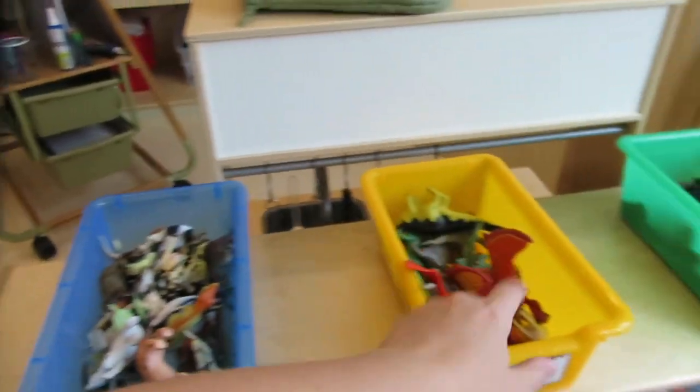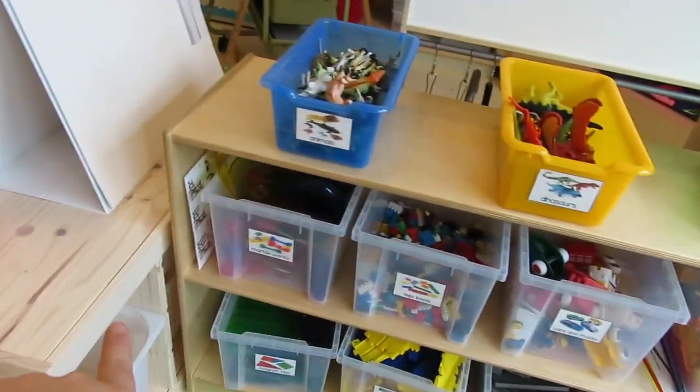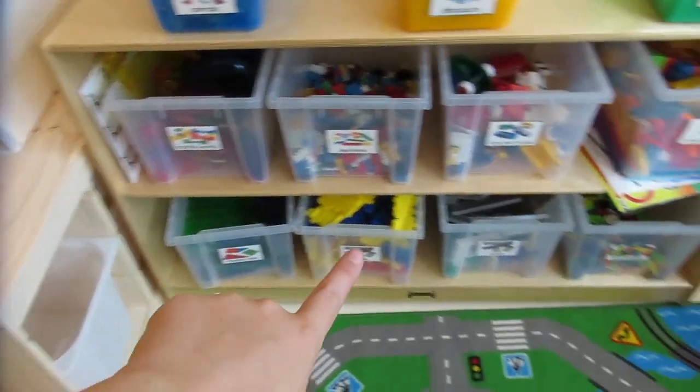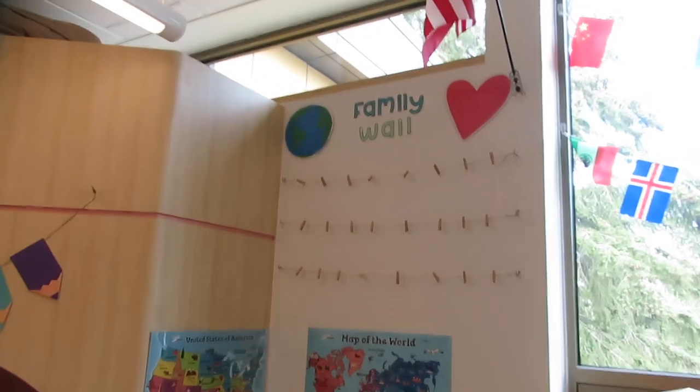So we have animals, dinosaurs, cars, builders, more cars, Legos, marble run, magnet tiles, and just lots of fun things for them. And then over here we have more play to learn stuff like felt boards, puzzles, games, and then the dollhouse stuff, and just more stuff over here. So then we have our family wall.